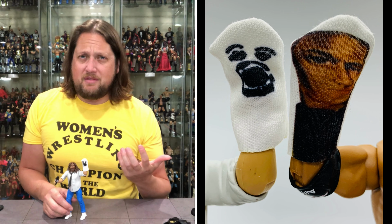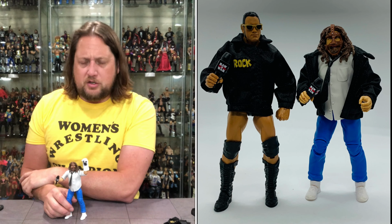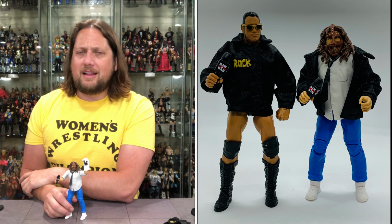Maybe one day they're saving that for an Ultimate. Maybe we'll get a Mankind Ultimate. I'm sure we'll get another Rock Ultimate one of these days, down in the future. But that would be a great tip for Mattel to do that, very similar to those Bray Wyatt ones. But then the problem is, are you going to be able to get a lot of reuse out of that?